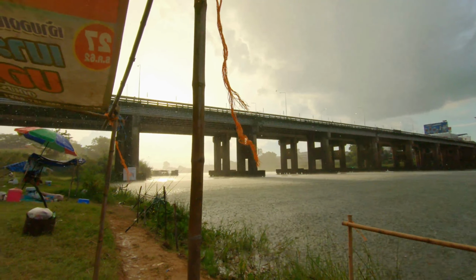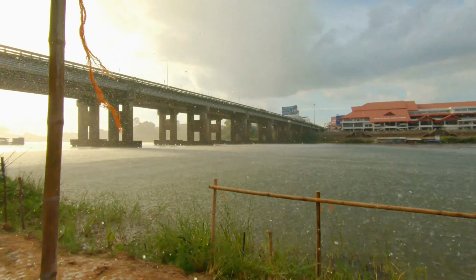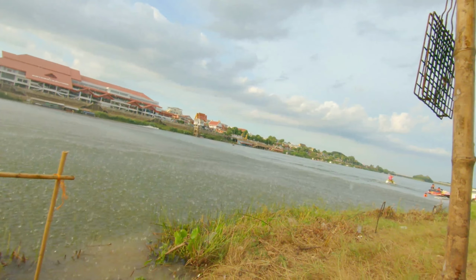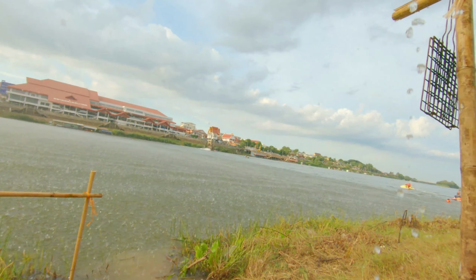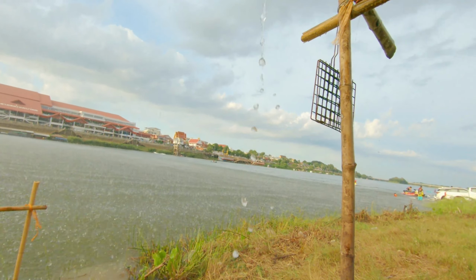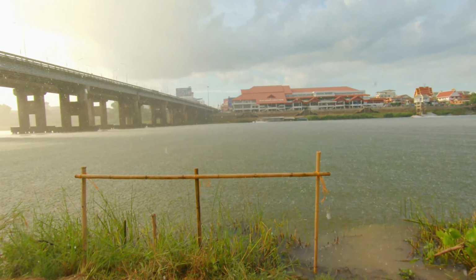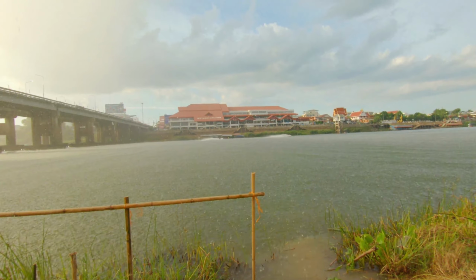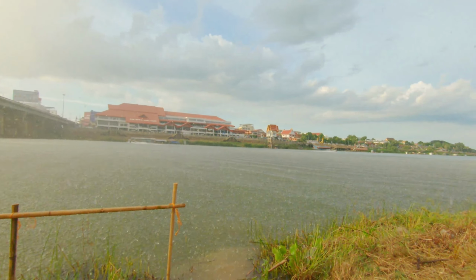There it is. Just a second ago it wasn't raining here, and now it's pouring down. Over there where those guys are, it's still not raining. It's just moved straight down the river. Most amazing thing I've ever seen. We'll see how long it lasts. Fortunately, this little lean-to is here, or I'd be awful wet. But it's not bothering these jet skiers. They're still out there tearing it up.